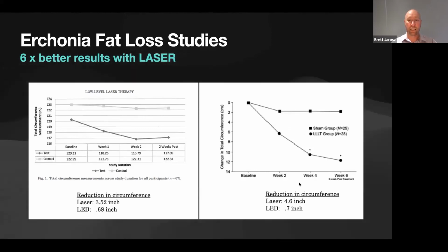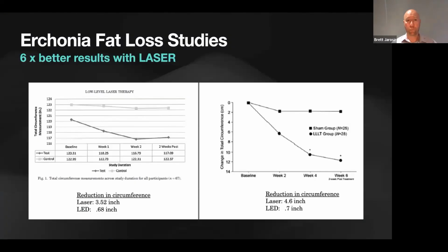In another study that they did, we can see here a 4.6 inch reduction in circumference versus the LED, which was a 0.7 inch. So does LED work? Yeah, it just doesn't work as good as laser. So when people are trying to decide which technology they want to use for the best therapeutic outcomes, when we start to look at the Zirconia research, it shows that laser is significantly better than LED. And those are important points for when we start to get into the recognition, and I'll show you this with some studies coming up in a little bit.